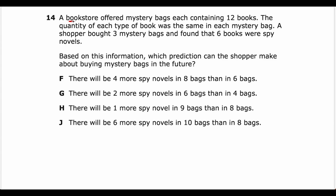Question 14, we're at a bookstore and there's mystery bags, each containing 12 books in total. And the quantity of each type of book was the same in each mystery bag. All right, so this is really big. So whatever type of book we have, there's the same amount in each mystery bag. And a shopper bought 3 mystery bags and found out that 6 books were spy novels.